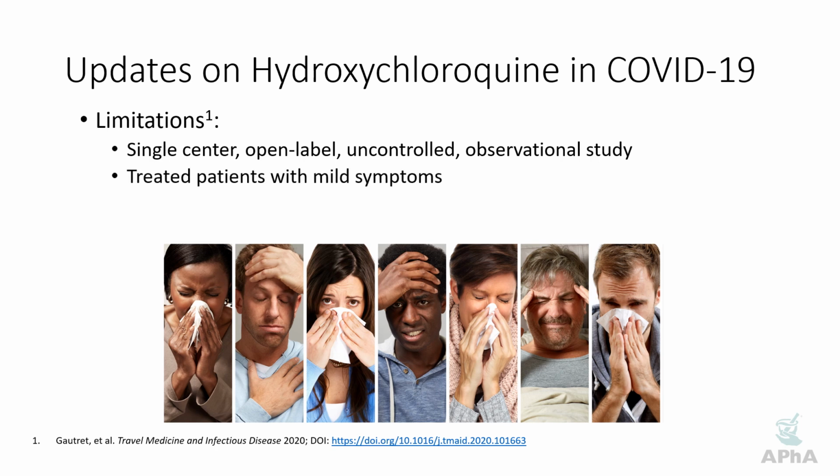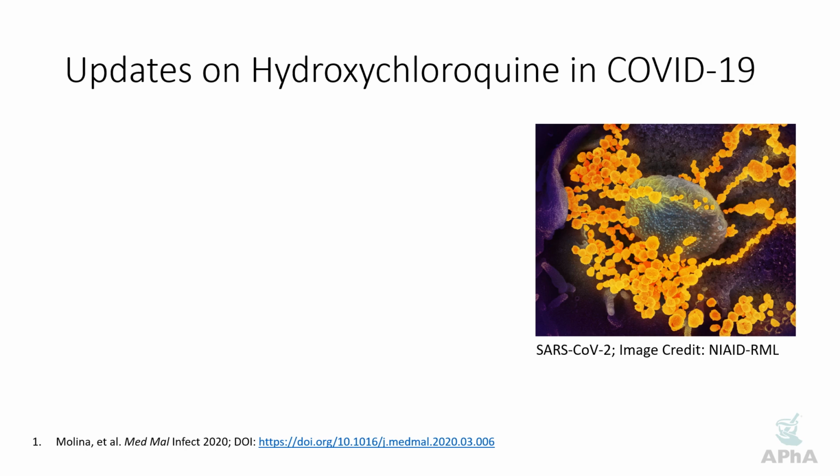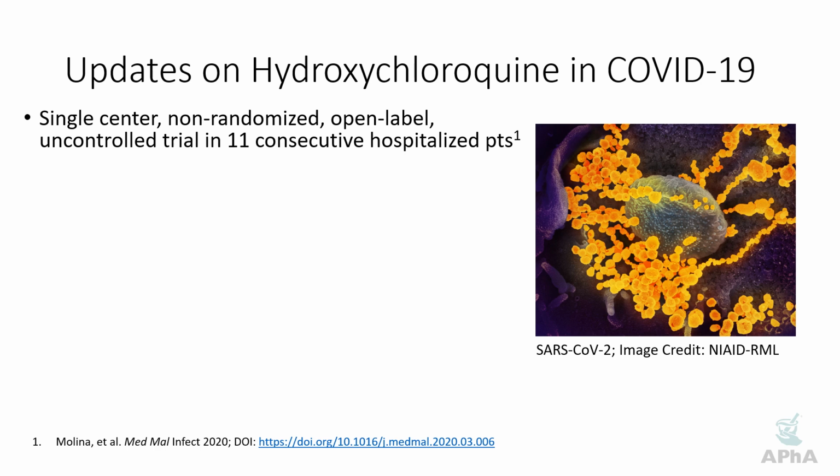They only treated patients with mild symptoms, so the description we see here, it's not fair to apply that to patients with moderate or severe disease. And as I said, very limited discussion of adverse events. All right, so now let's take a look at another study. And this is a study that is really going to try to counter the claims by Gautret et al.